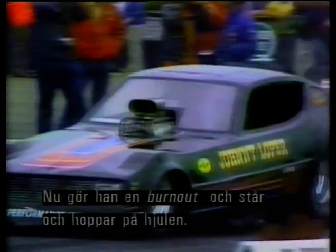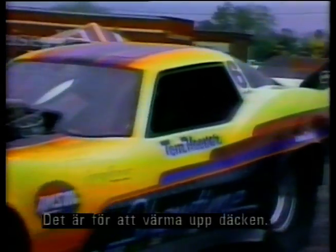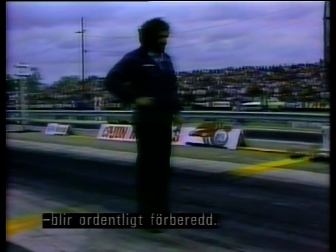And he does that dry burnout, hopping on the wheels. What that means to the driver in terms of instantaneous response and no tire smoke on the second burnout is that the launch pad, that device on which he accelerates for the first 300 feet of the quarter mile, which really means the difference between win and loss, is properly established.